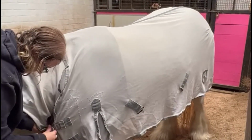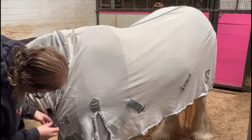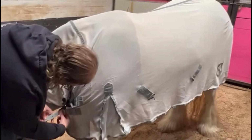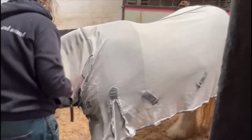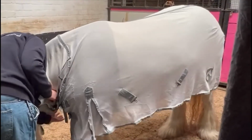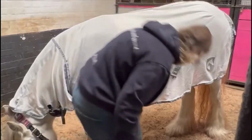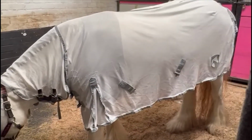We do struggle with Daisy's rugs because she's got such a wide chest. Sort of the same makes that work for her, don't we? Because she's wide. She's currently in a 5'9". That seems to be where she stopped. But sometimes you get them with the necks stupidly long. They won't do up on her. Or they're like mini skirts or long dresses on her.